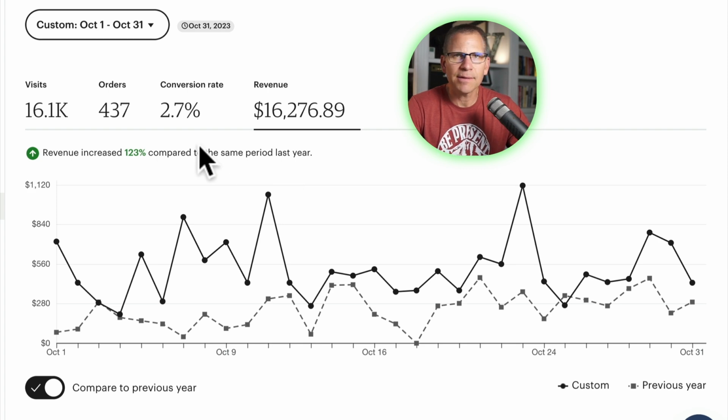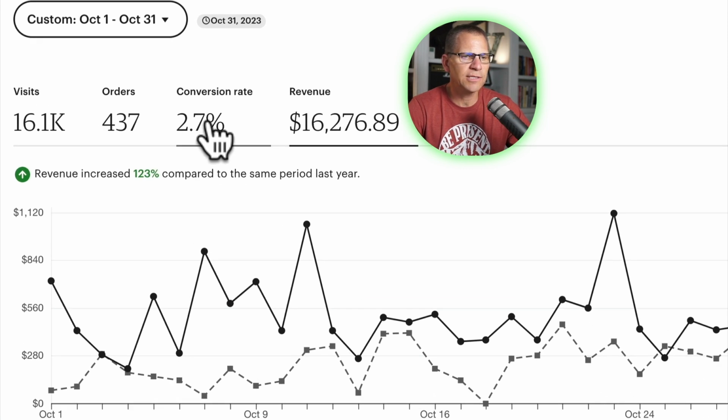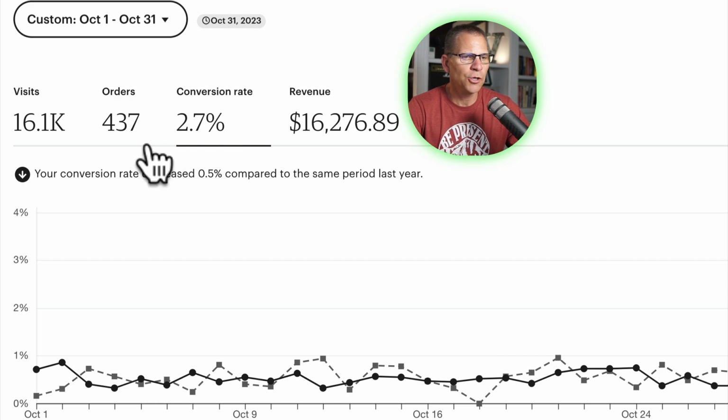Now, the other thing I always like to look at is conversion rate. So this is the conversion rate. If I go in here, you can see our conversion rate has decreased by 0.5%, which isn't really anything alarming. Although I do have a feeling there's a reason why that has dropped a little bit, and I'll get into how we've been driving traffic, because whenever you're driving traffic, you are going to have different traffic sources, and that can decrease your conversion rate. But still 2.7%, pretty good. I'm pretty happy with that.